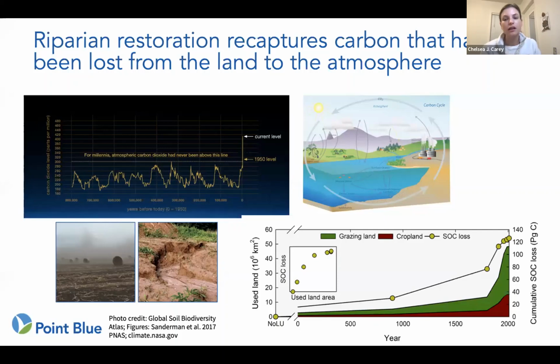And that's what the graph on the right-hand side is showing: the land use under cropland and grazing land over time, so the acreage that's under cultivation or grazing. And then the yellow circles are the amount of soil carbon that's been lost concurrently. The amount of carbon that's been lost to the atmosphere from soils is as much as has been lost through global deforestation. So by removing plant material globally, we've lost a similar amount, but from below ground. And together, that number is nothing to sneeze at.